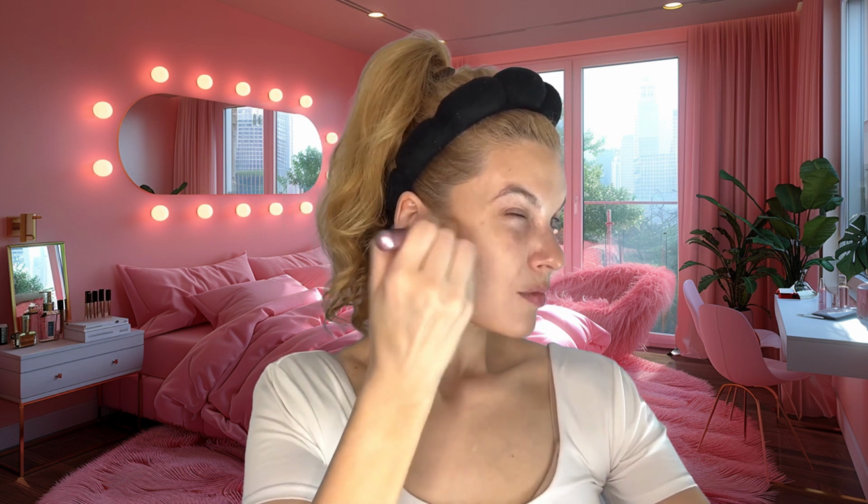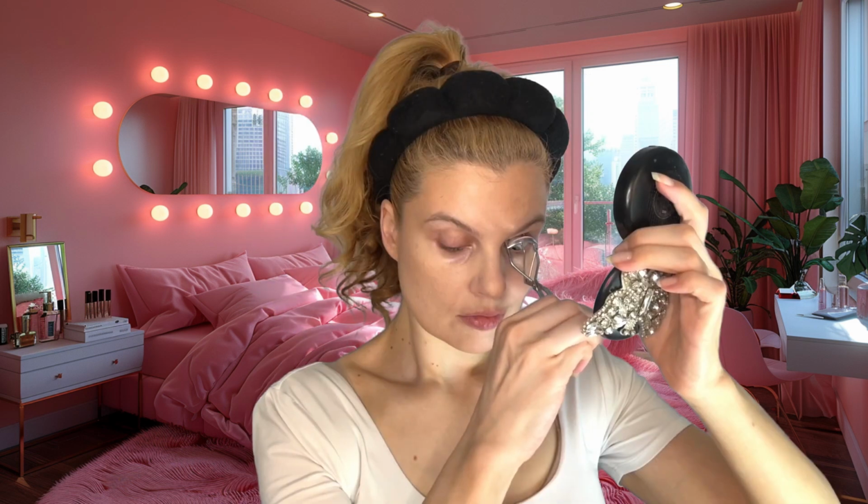To build coverage, you can go ahead and add some layers of setting spray in between your makeup, just allowing the spray to set before you go back in. Here off camera, I had used the Stay Over spray by MAC.